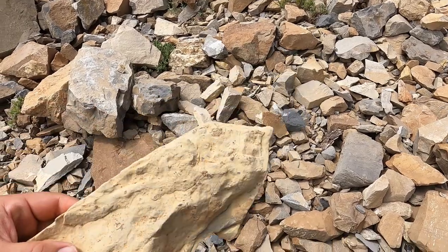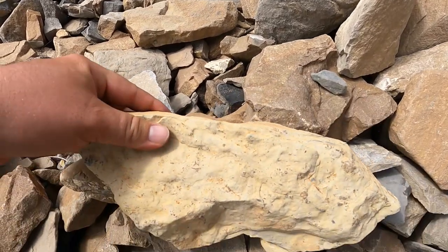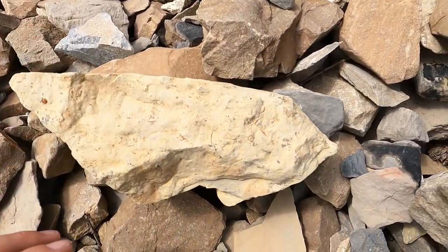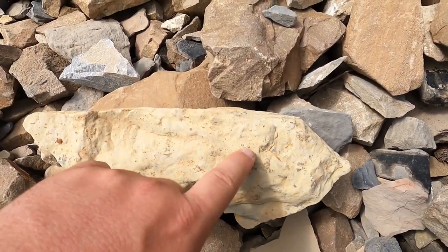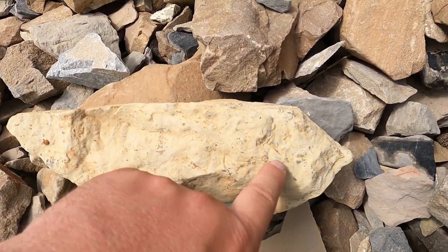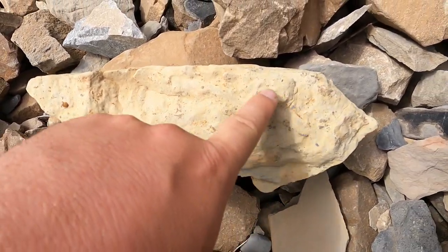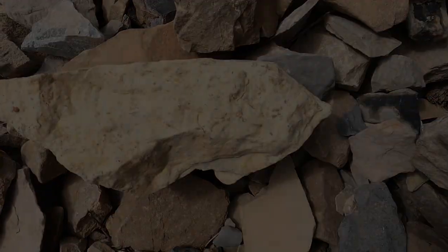And unfortunately the GoPro doesn't do good close-ups, but hopefully you can kind of see what's going on here. All right, so we've got a bunch of little crinoid stems all through it. We've got some nice corals there. There's a bryozoan right there. It's not a very good one. There's much better ones up here, but at least it's a start.